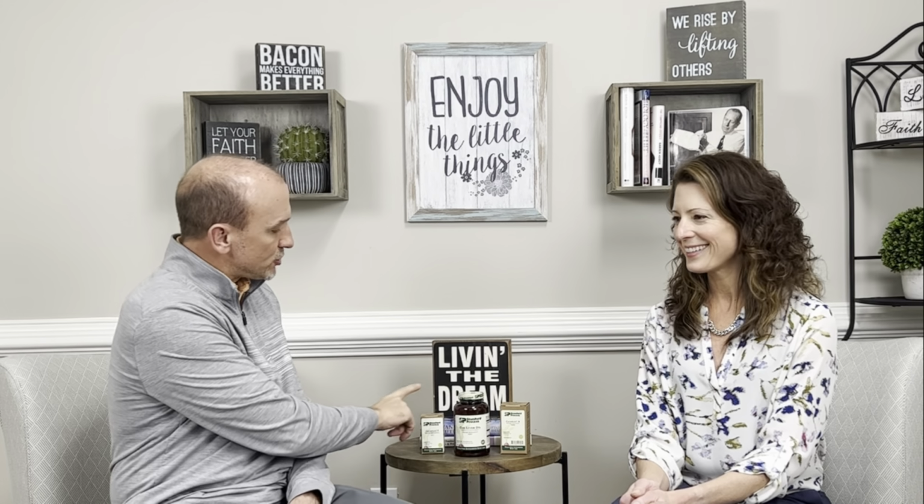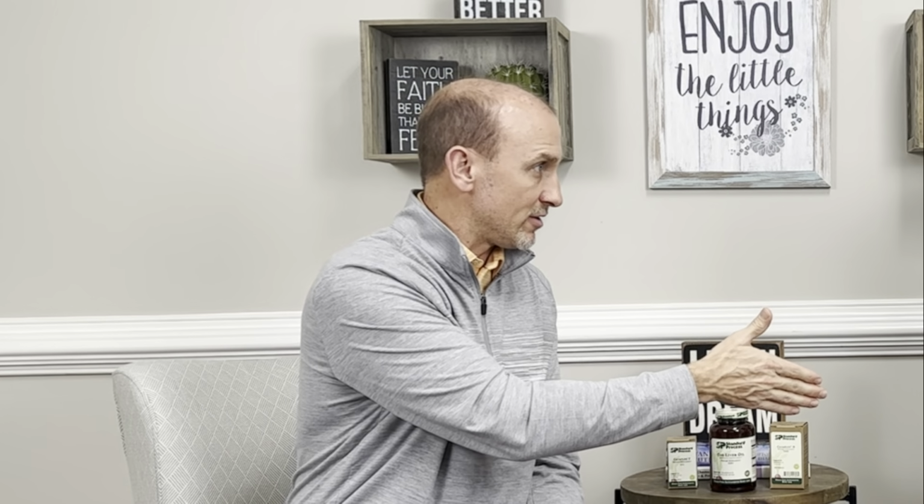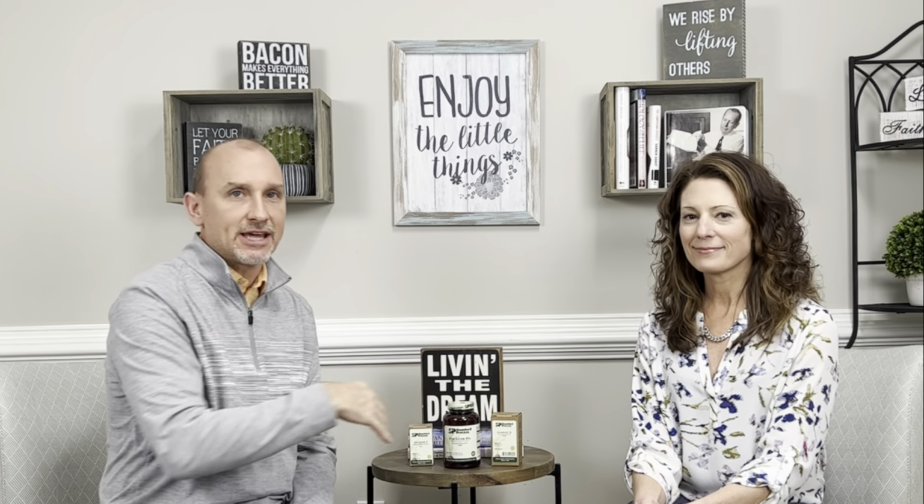The other thing I want to talk about is Cataplex F, which is just essential fats. It's really cool. These essential fats take the calcium out of the bloodstream and put it into the tissue, so it's getting utilized by the thymus gland and the white blood cells. Like you said, calcium is the fuel for your army, for the white blood cells, for the immune system. Exactly right. How are my allergies now? So much better. They really have improved quite a bit. I give the total credit to the vitamins we're taking, getting adjusted on a regular basis, and making sure my diet's clean.